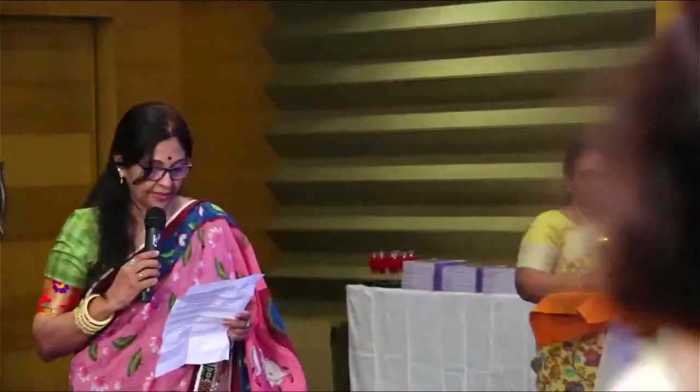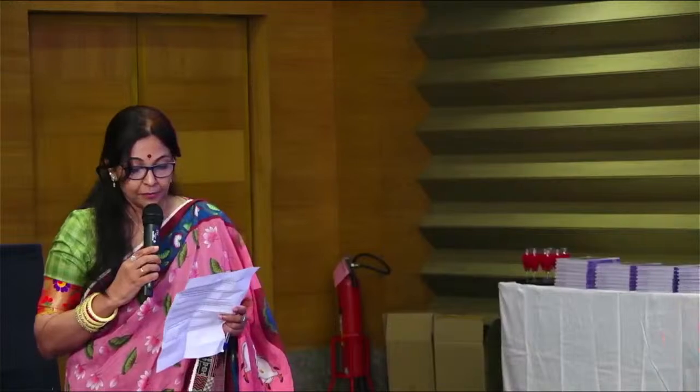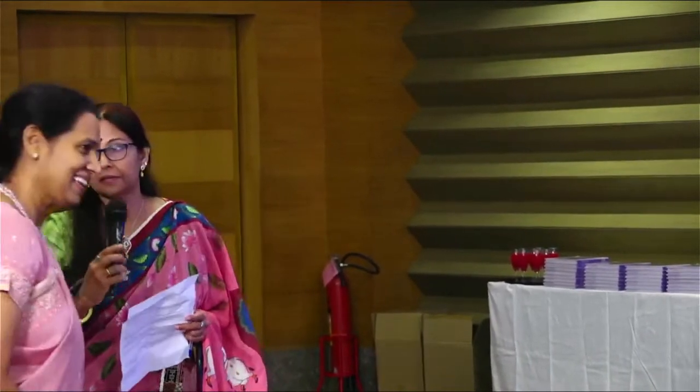We will begin the proceedings with lighting of the lamp. I request the guests of honor to please come near the lamp. I also request Mrs. Parvati, Mrs. Rekha Reddy to join them. I also request Ms. Padma, Indumati and Nirupa to accompany them, please.